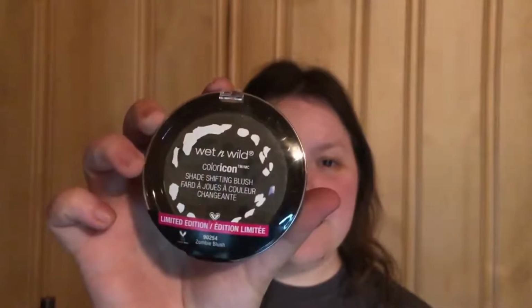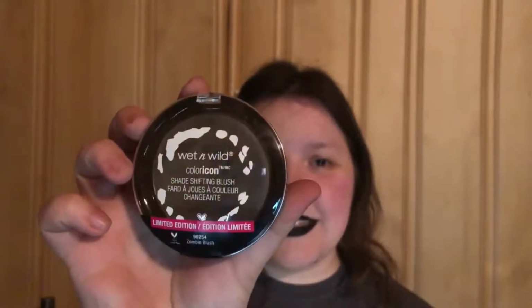So next I have the most interesting thing of this video, I think at least. It's the Wet n Wild Color Icon Shade Shift Blush. It's the Zombie Blush. So apparently this is a blush. As you see on the screen, it looks like it's black, but apparently it's supposed to shade shift and turn into a blush. So this will be very interesting to try out.